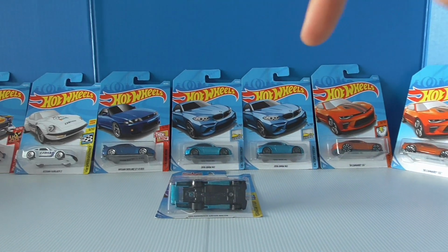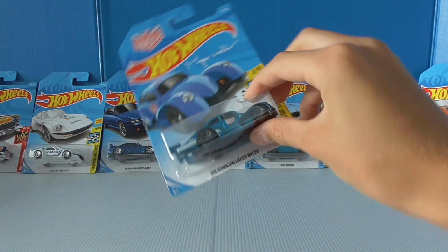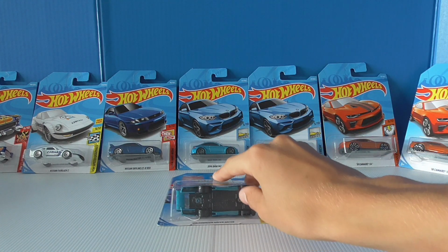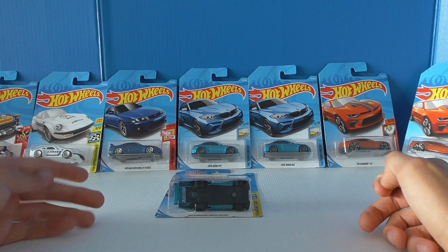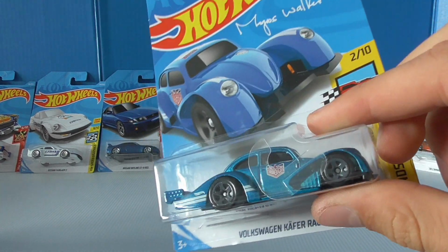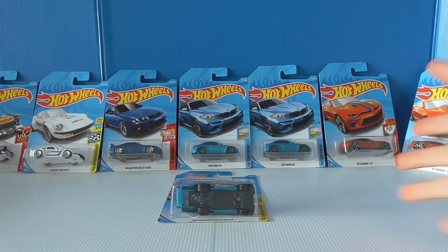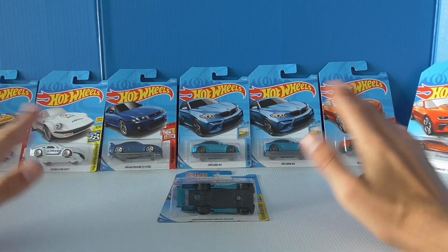I saw Boost, another YouTuber, he's in Australia. He found a car a couple of his hunts ago with 2 plastic hangers in it. So this must be a common error for the 2018 Hot Wheels. But yeah, just let me know. Have you found some cars like this? Is it a common error? I just got it because I collect errors. I don't sell them or buy them. If I find one on the pegs, I usually will get it unless it's minor or I don't have money at the time. Okay, so that's my haul and that's the hunt video.